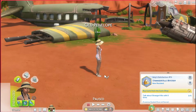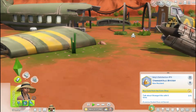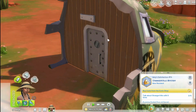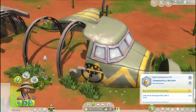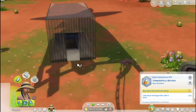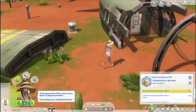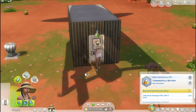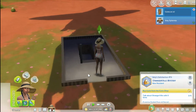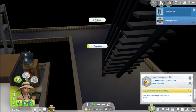Okay, so we are at Old Penelope, I guess it's called this lot. And there is like this broken thing. There is a door here. Okay, we cannot go in. There's this broken plane. Okay, there is a door here. Can I knock on the door? Is there anybody home? Oh, come on in. But you told me that nobody is here.